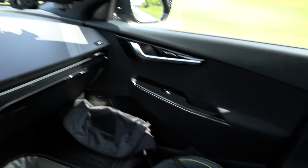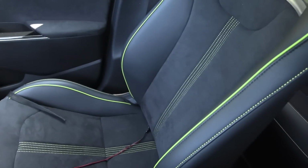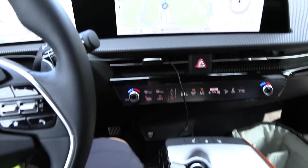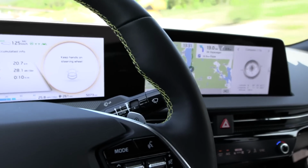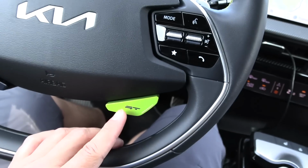It's like, whoa, what the heck is this? Bucket seats. Wow. And the rest of the interior looks more or less like the regular Kia. Then we have some neon green stitching. It's just the neon green theme here. And then what the heck is this button?